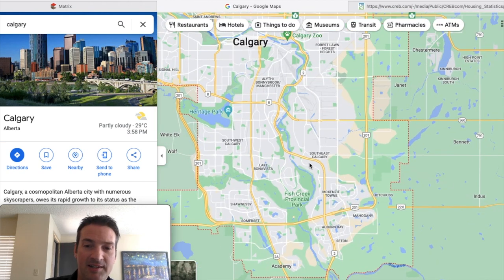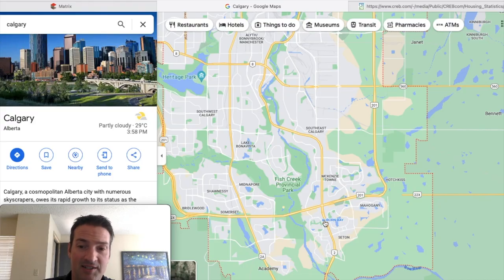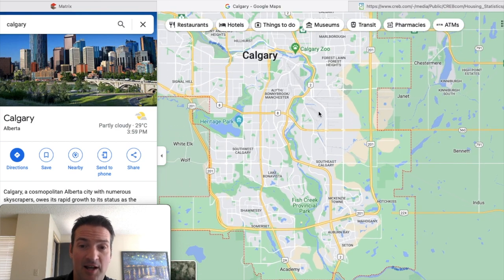I personally hate Deerfoot Trail. If there's no traffic, it's totally fine, but it's unpredictable, and there's always some kind of accident. Deerfoot Trail was actually designed when the city was like 500,000 people. Maybe it's closer to 1.5 or 1.6 million now. So it needs to be expanded, and I just find it's a real pain if you're commuting on the Deerfoot every single day, which you'll have to do if you're living in Southeast Calgary.